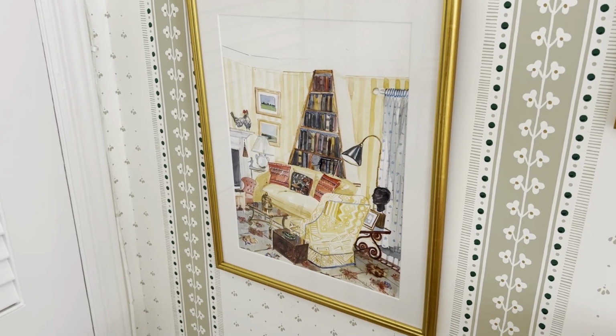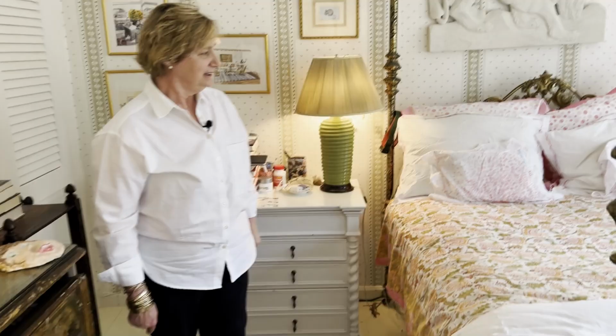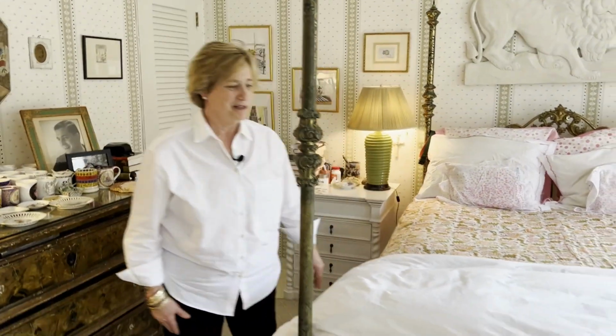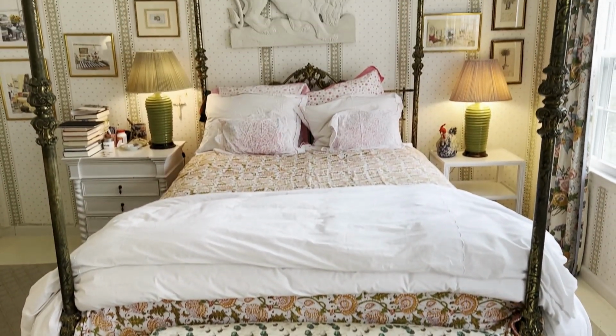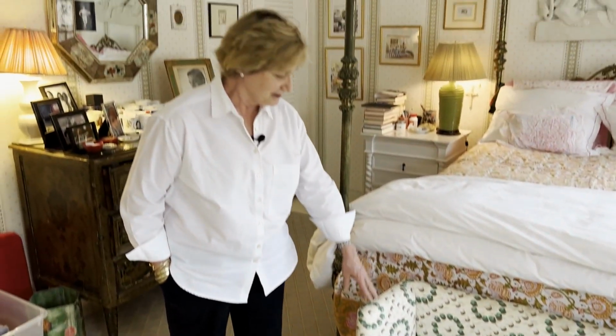And a little mouse my mother gave me and these are lamps from Christopher Spitzmiller. And it's all just a mishmash. My daughter brought me back this quilt from India. This is a leftover fabric from when Parish-Hadley was thinking about doing something with Quadrille, but this little sofa Albert gave me.